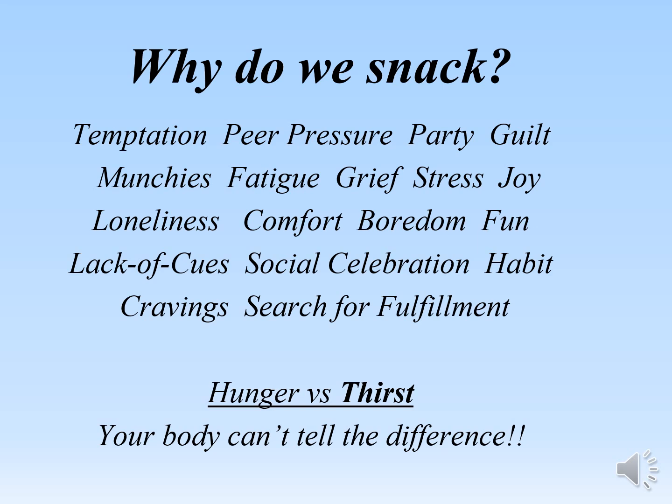It's also important to realize that your body doesn't know the difference between hunger and thirst. And when your body is dehydrated, it will frequently send you a hunger signal. So you need to be sure that you're staying hydrated and drinking your water the way you should throughout the day, so you're not fooled into thinking you're hungry when you're really thirsty.